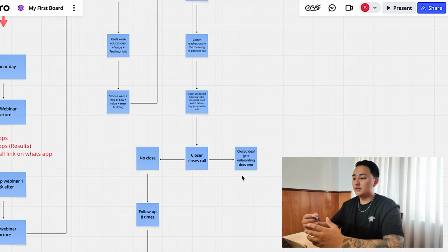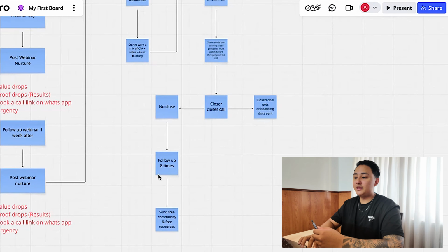Okay, and the closer also says welcome on board to the prospect. If the call is not closed, then follow up 8 times, and then the lead gets sent to the free community and gets sent free resources as well, so they can later on be upsold into the high ticket coaching program. Okay, so that's that bit, right?